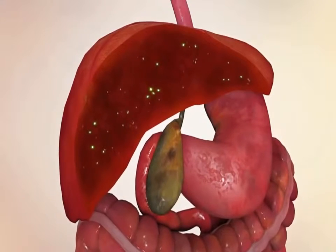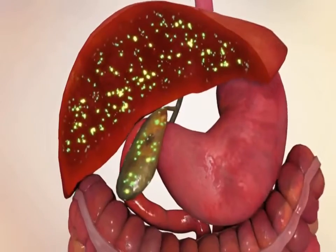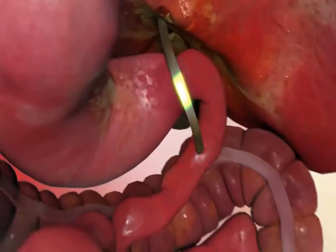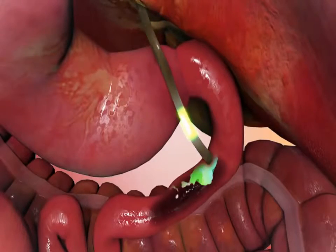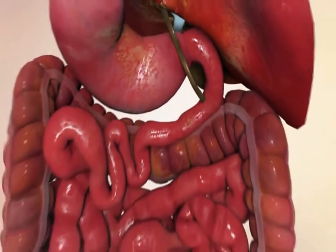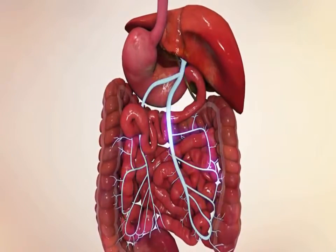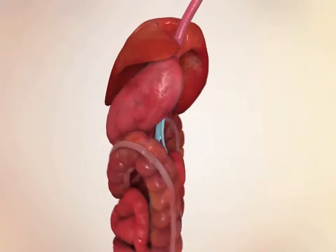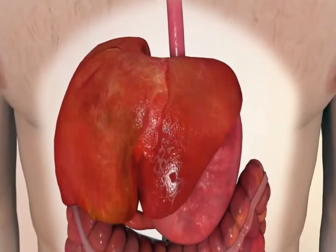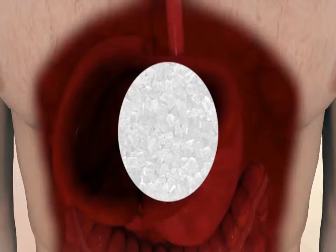One of its most important functions is to produce bile. This collects in bile capillaries within the liver. Some is stored in the gallbladder, where it can be discharged into the duodenum and small intestines to aid in digestion and break down fat. When the food is fully digested, the resulting fat, sugar, protein, vitamins, minerals, and all other nutrition is absorbed into the bloodstream and transported to the liver for processing.